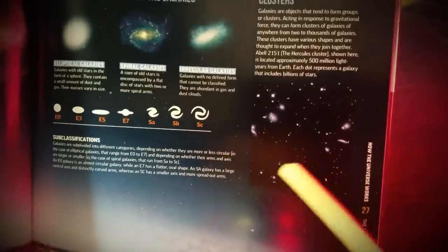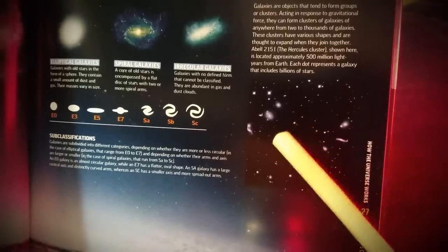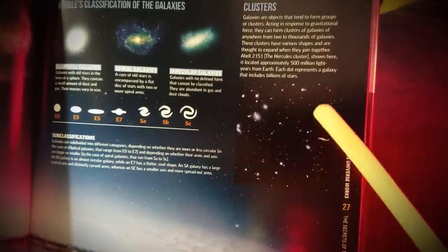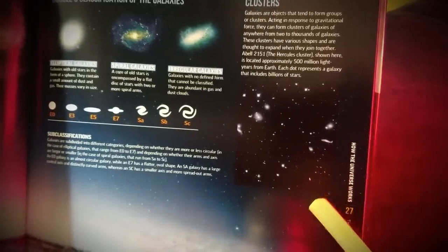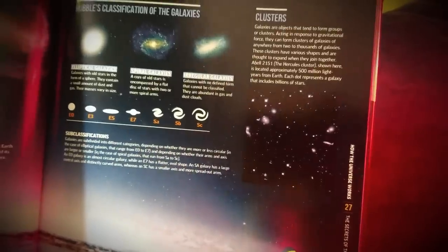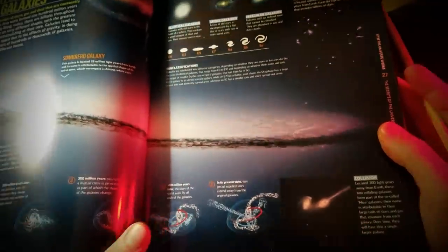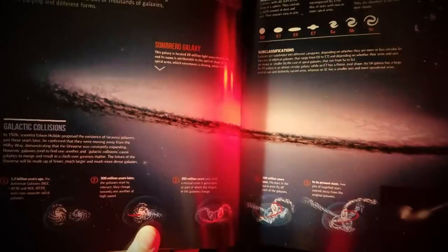It is always mind-blowing when you put it into perspective that these pictures look like us looking up into a really clear night sky. But in reality, this is a picture of galaxies, where each galaxy is made of billions of stars. And at the bottom here we have a diagram of galactic collisions.